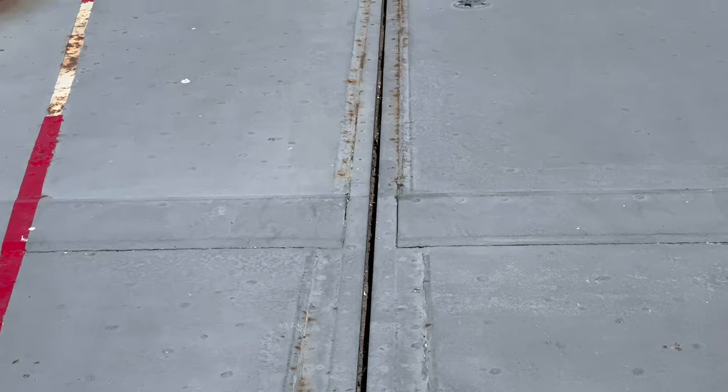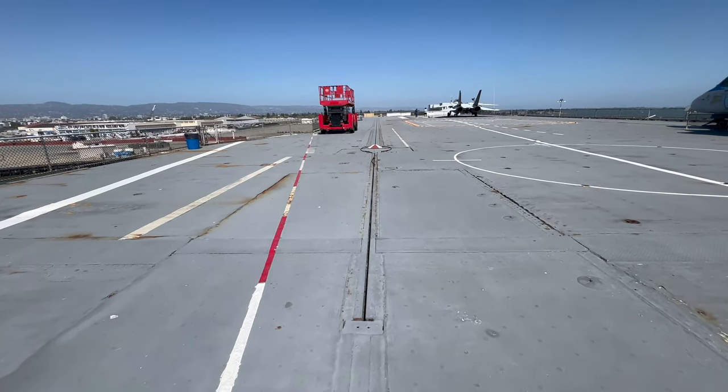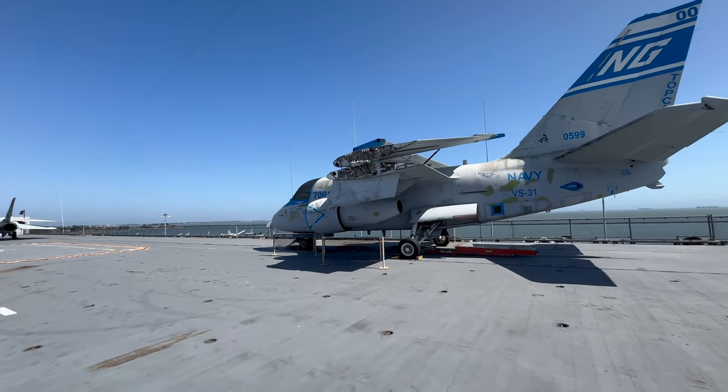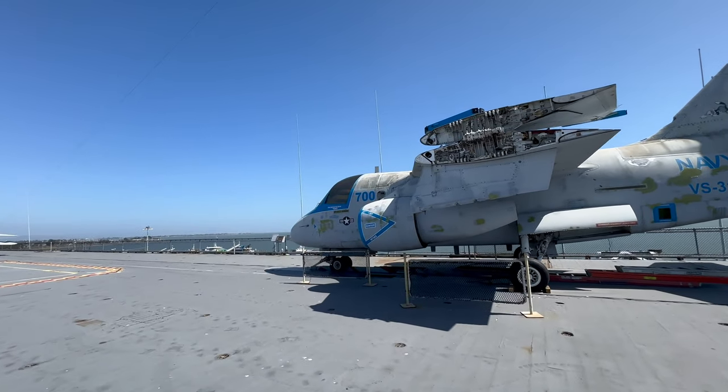This is a plane catapult on the flight deck. This powerful system could launch a fully loaded aircraft from a standstill to over 150 miles per hour in just a few seconds, ensuring a quick and safe takeoff from a relatively short flight deck.